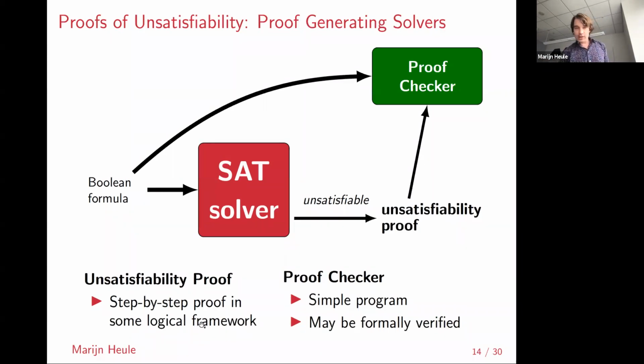So what is the idea here? In case the formula is unsatisfiable, the SAT solver produces a proof of unsatisfiability. How does this work? The solver can do very complicated things, but it needs to transform them into simple steps that a checker can validate. All the complicated things are broken down into something much simpler, and a proof checker will check that everything is correct. And ideally, this proof checker is formally verified.